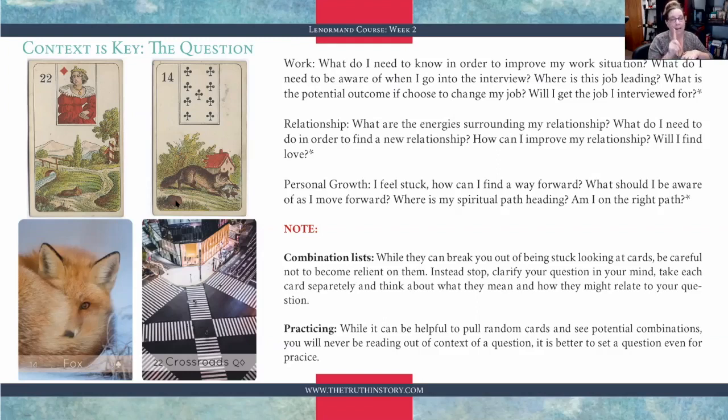Experientially, the fox card for me often does recommend getting advice from somebody who might know the situation better. So in this particular situation, I would say, okay, this is an important decision.